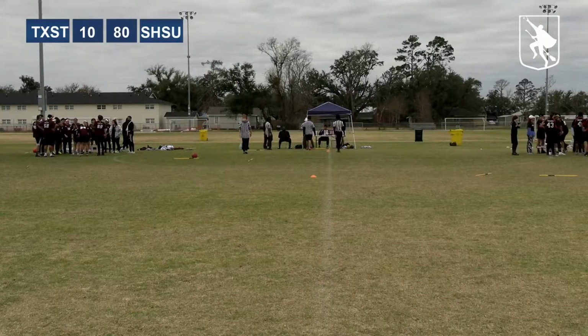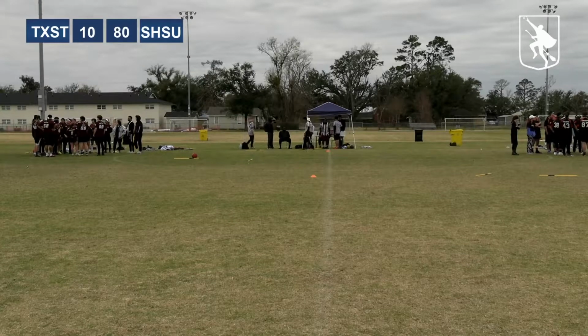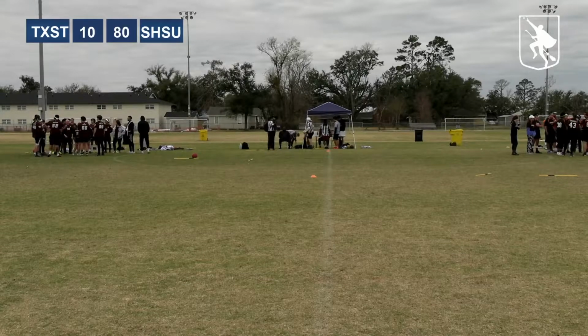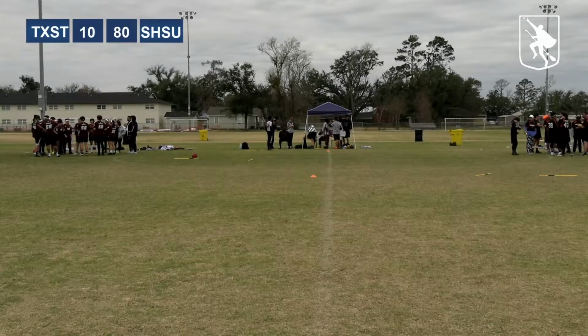Yeah, and with that now, it's been 20 minutes, so we will have a break here while the teams reset, reorganize. Sam Houston, probably not too much to discuss, right? They've been pretty good on defense. The one goal that Texas State was able to score was on a power play, so you can't really fault them for that. But Texas State, a lot to discuss now. What do you think they're talking about?